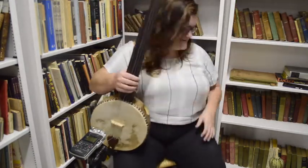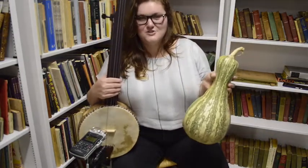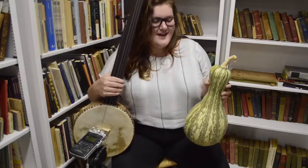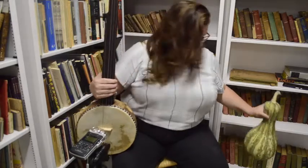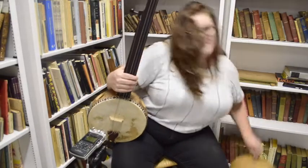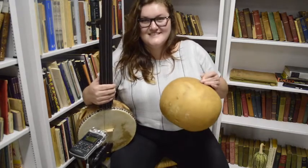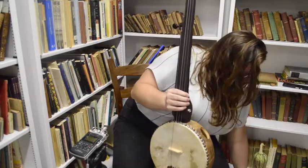So I brought this to show you. This is a kushaw. It's not exactly the right kind of gourd for a banjo, but I thought I'd show it to you anyway. If you just picked it out of your garden and you waited a year, it would dry out, and it would end up looking something kind of like this. And if you shake it, those are the seeds inside. And then you would use this to make a banjo.